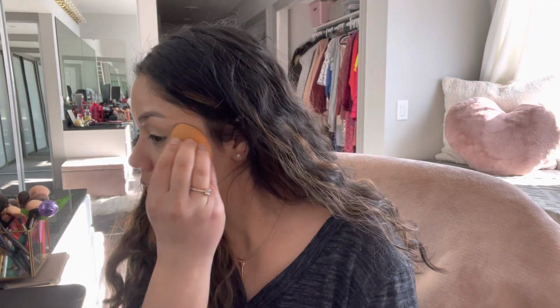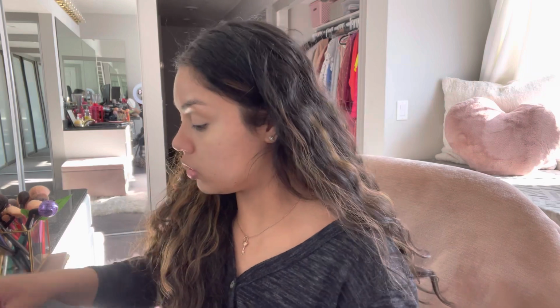I have a lot of freckles on this side of my nose, so I like to get some of those as well, but if it doesn't cover it all the way, it's fine, because like I said, this is just a basic look. I don't think this is going to be super full coverage. You can still see the marks. It's just something to get started with.